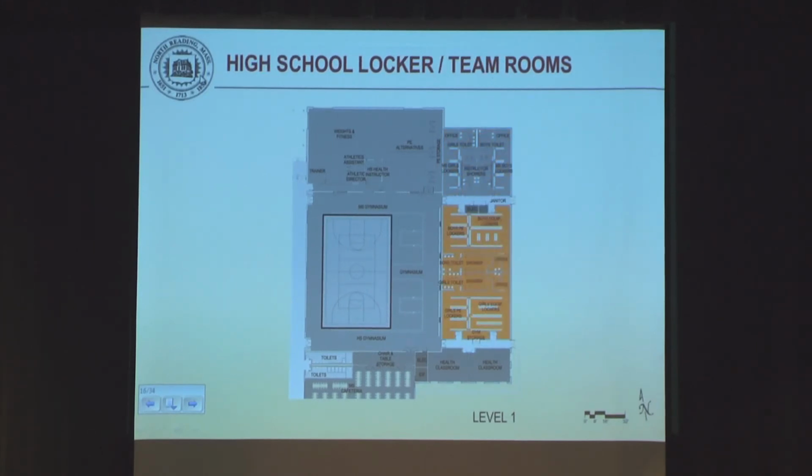This just represents the same as it did for the middle school. These are now the high school locker rooms. And again, there's more of them because it feeds a larger athletic program than the middle school does. It's just the need for space. I'm not sure how clearly the health classrooms might be defined on another slide, but let me just show you that right here, these are 2 dedicated classrooms for health education.